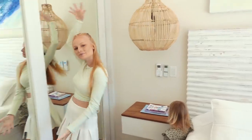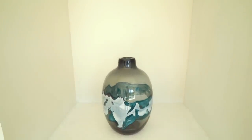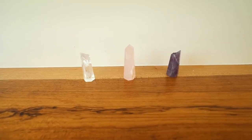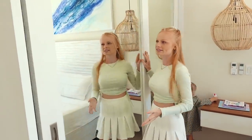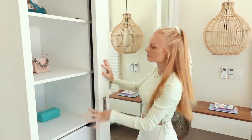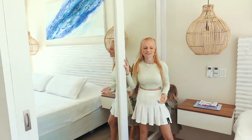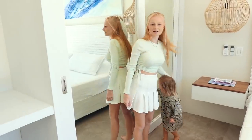And then I have some wardrobes. I have this nice little vase, which adds another little pop of blue. And over here is where I like to keep some of my crystals. And I really like that I have so much space to store my things in here because look, I have all of this space and then I also have this side of my wardrobe to store my clothes. So I like having lots of space to store my things. I think that's everything in my room, guys.